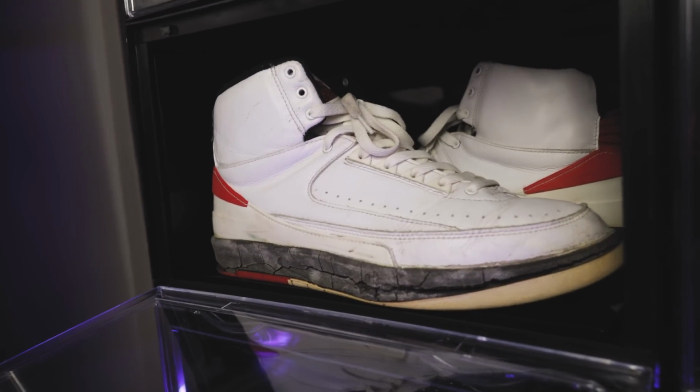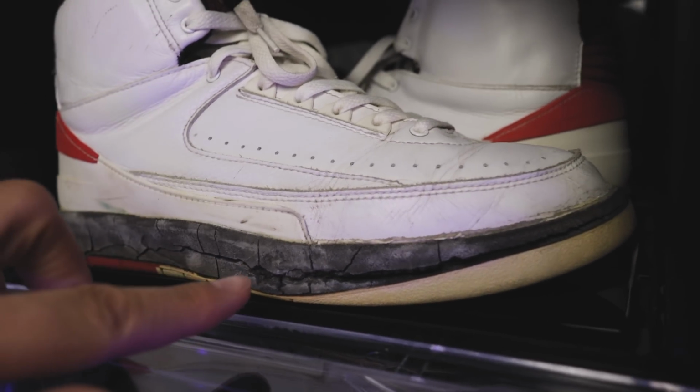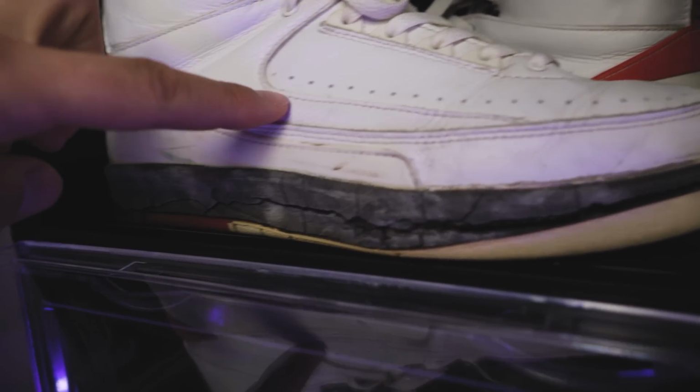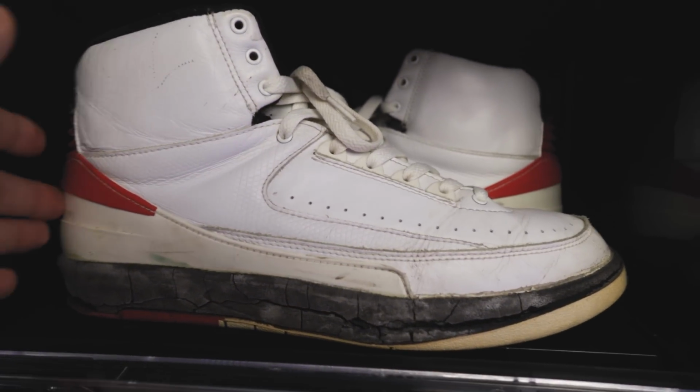Let's go back to some OGs and some first retro days, way back. Okay, so for this one right here, as you guys can see, we have to be very, very careful and delicate with this shoe, just because you can see if I barely even do anything, it's just cracked and crumbling all throughout the midsole area, just barely even touching it. So I'm gonna try to show you guys the shoe inside of here.